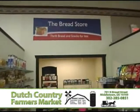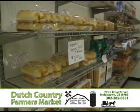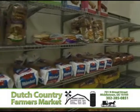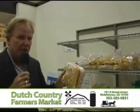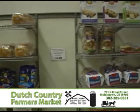It's the Bread Store. They've got it all here, including chips and everything. I mean, if you're looking for snacks for the kids and stuff, one of my favorites is these right here, Jimmy, before you go. If you haven't had these potato rolls for hot dogs, forget about the regular hot dog buns. Try these potato rolls. I'm telling you, you will never eat another hot dog roll other than a potato roll.